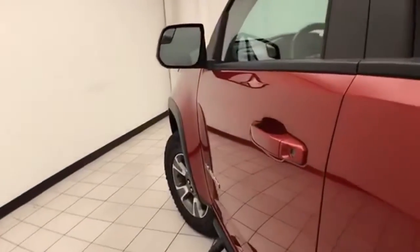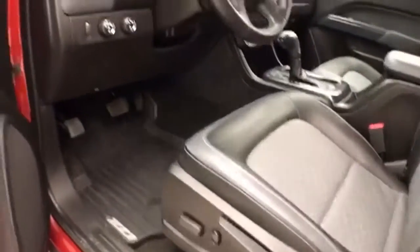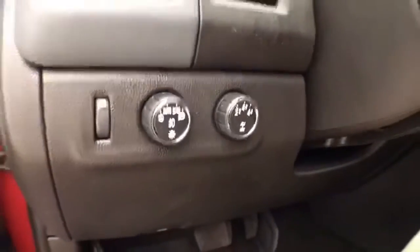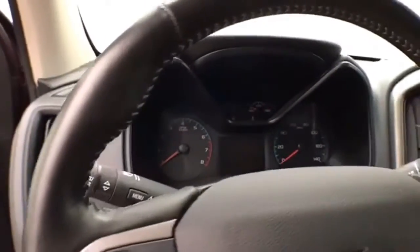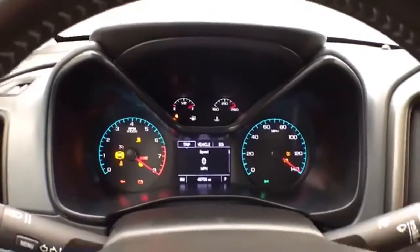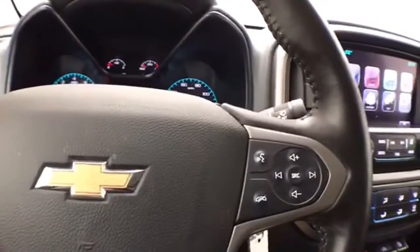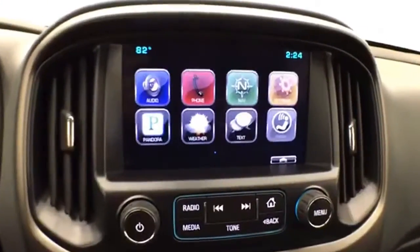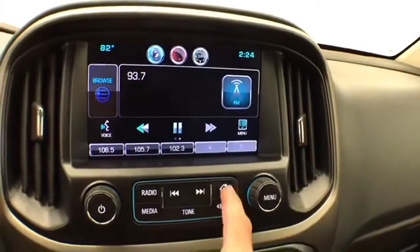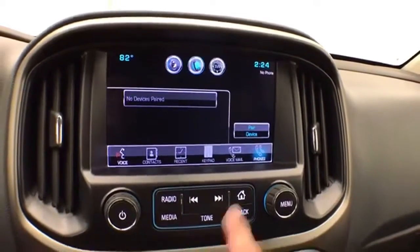This Z71 has keyless entry with remote start, power windows, locks, mirrors, power seat, along with a tilt steering wheel, puts you in that perfect driving position. Shift on the fly, 4-wheel drive. Cruise control, steering wheel mounted audio controls, large touchscreen infotainment system for radio. It's also satellite radio capable. Bluetooth connectivity for hands-free phone use or to connect other Bluetooth enabled devices. Great for wireless music streaming.